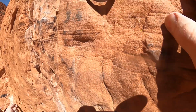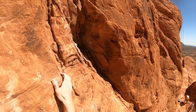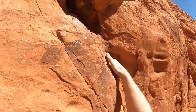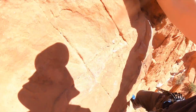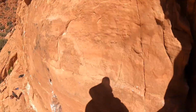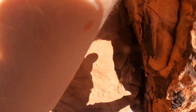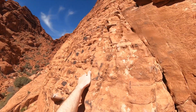Clipping. Yep. Leading. Oh. Nice. You're good. It's a bit run out. The next clip is the anchor.